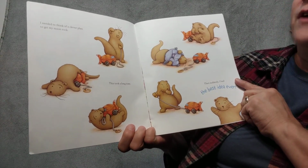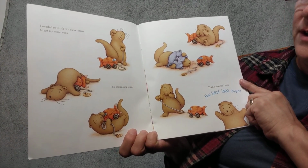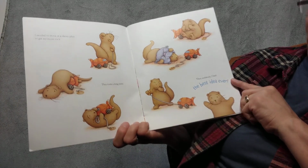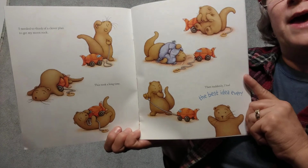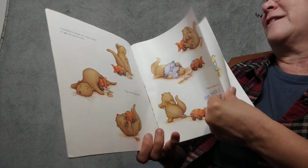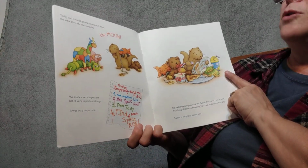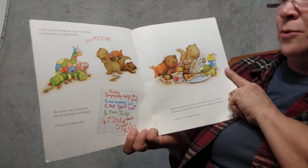I needed to think of a clever plan to get my moon rock. This took a long time. Thinking. Then suddenly, I had the best idea ever. Teddy and I would get our moon rock from the same place the museum did, the moon.